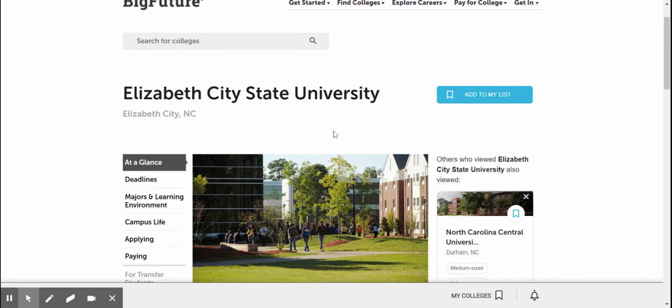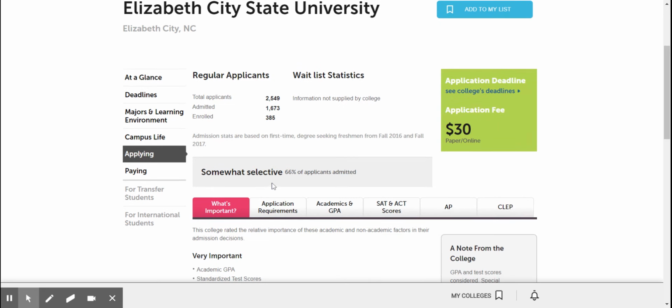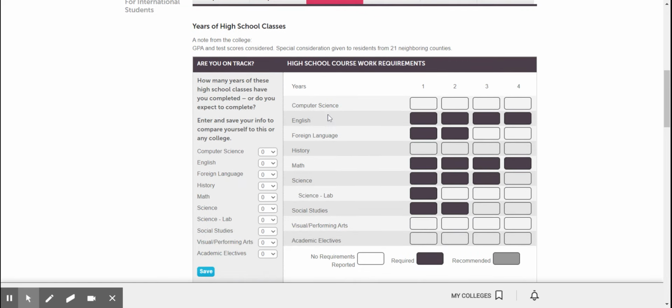All right, so we're on the at a glance page, and you'll get quick facts about the school. If you want to know more details, you can come over here to the left and click on the topics, and there's tabs within each section that go into further detail. For instance, if you click on applying, you can see what's important for their application process, their application requirements, academics and GPAs. This is really important. And you can go in and select how many credits for each class that you will have completed by the time you graduate. Just an FYI, for most of these, you will have 4 credits completed, with the exception of visual and performing arts, which will probably be 2, depending on what you selected in your freshman and sophomore years as well.